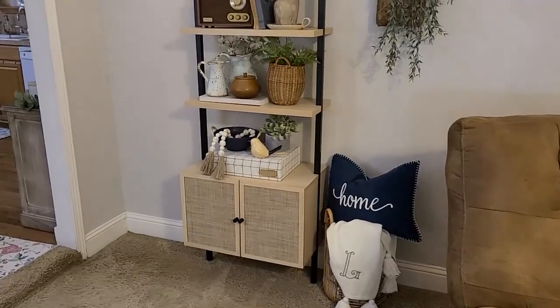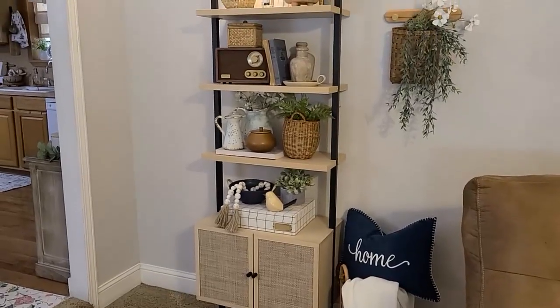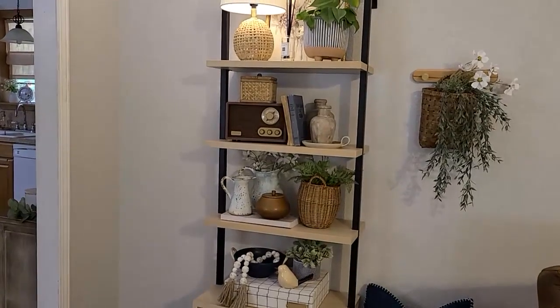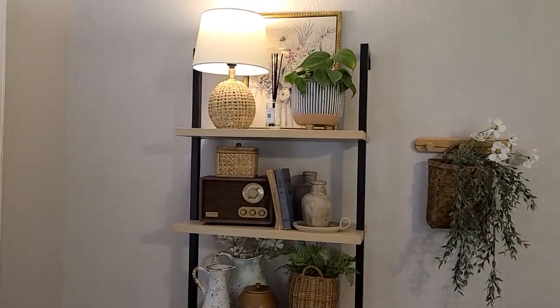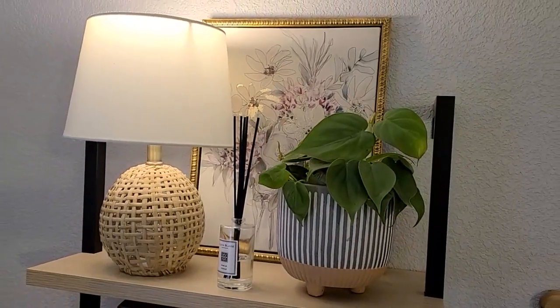Okay friends, so here's our final look here on this open shelf. This shelf, I didn't say earlier, but it came from the Home Depot, and I've had it for 3 years now, and I absolutely love it. I am by no means an interior designer. However, I do love decorating. I do love trying to put different styles together, and I'm loving the way this turned out.